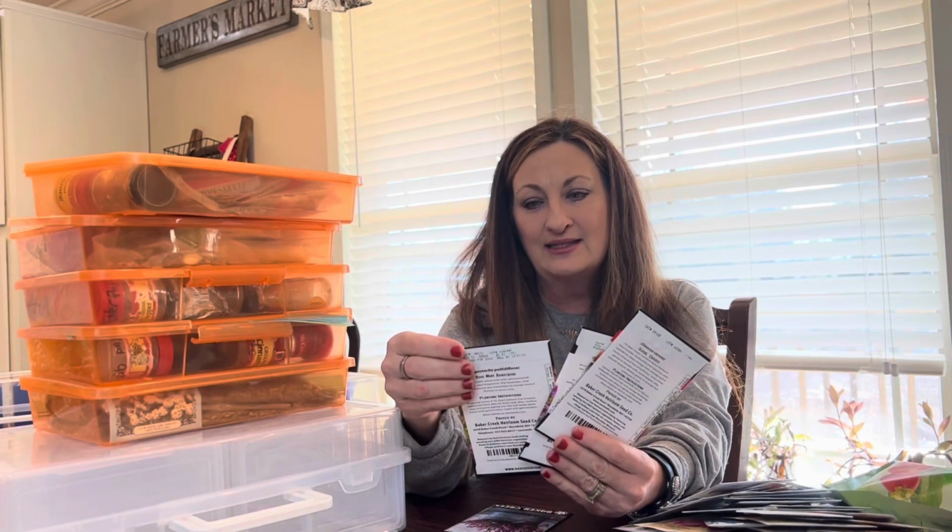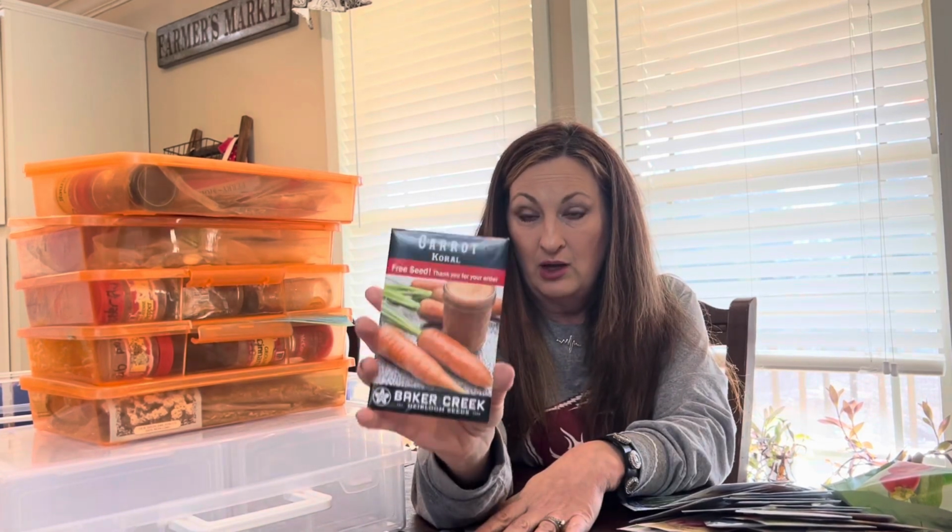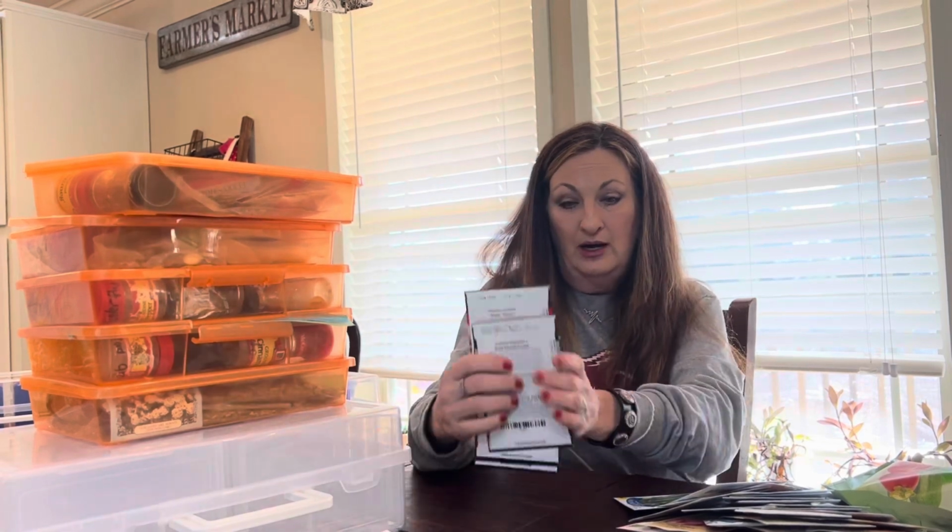I've got Agastache, I think that's how you say it, rose mint. And then I haven't had any bee balm, and so I found some bee balm there. And then they gave me a free packet of corral carrots. And so we'll be planting those up. So we'll put those back over here with Baker Creek. And these are all MIGardener.